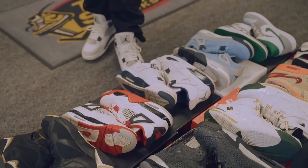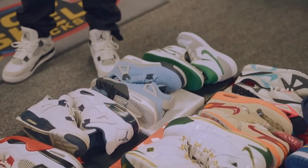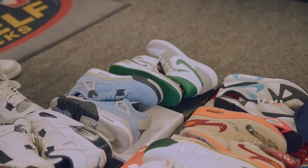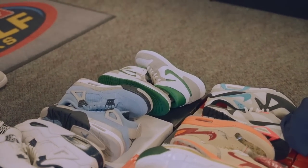Here we have a beater pair of Fire Red Forest next to a pretty beater pair of Legend Blue Forest next to a brand new pair of the UNC University Blue Forest, which, man, those things are selling for the high ski. Here we have a lightly used pair of Jordan 1 mids. You know what that looks like? It's like a nice little Eagles colorway right there.